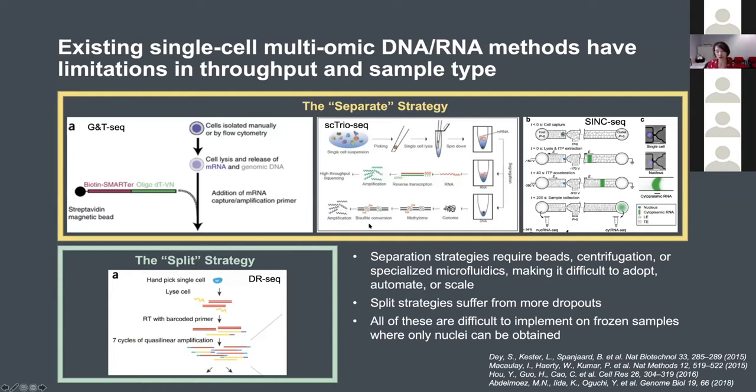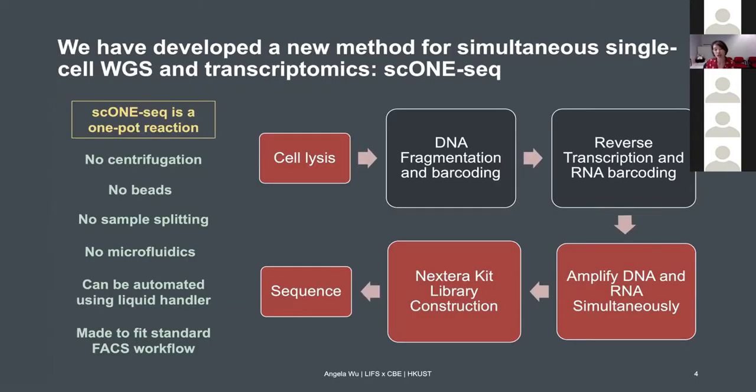As you can see with the separate strategy, you need to be using either beads or centrifugation or specialized microfluidics, which can pose adoption difficulties, or in the case of sort of bead-based or like pipetting-based methods, they can be difficult to automate and scale in terms of the number of cells that you can analyze. The split strategy could be easily scaled up in a well plate, but because you're splitting it, it does suffer from more dropout issues. And overall, all of these are difficult to implement on frozen samples, because with a lot of frozen tissues, you can only obtain the nuclei. For example, in the brain, you can only obtain the nuclei, and it's very difficult to perform any of these on that. So we really wanted to come up with an approach that would kind of address some of these remaining challenges and be a very generalized and scalable method.